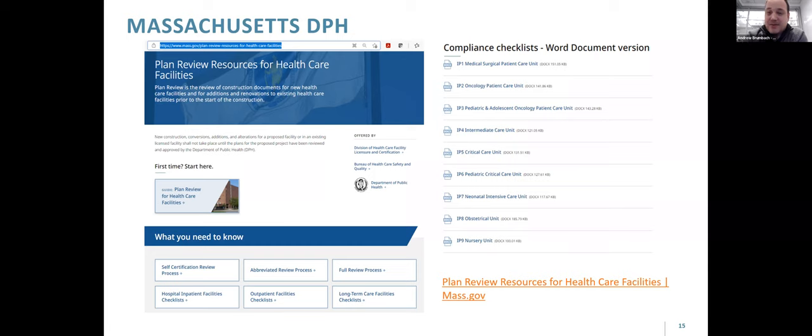It's broken down once again between inpatient versus outpatient facilities. As I said, we're on 2018. So if you wanted to utilize these for another state, they are available, but you would have to just cross-reference and make sure that any changes aren't different as you're looking at other states.